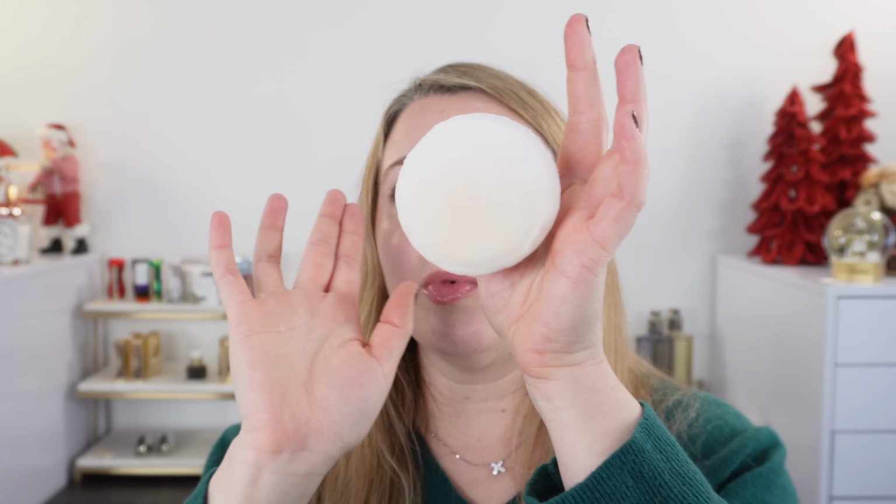And you really don't need much. You can apply this with a puff and it does a great job. If you are going to use the puff, you want to tap off any excess, so you don't have too much. Just give it a tap and you put that on, but less is more with this.